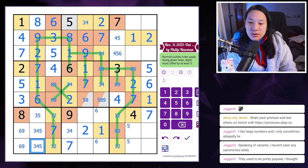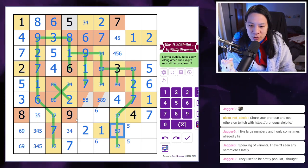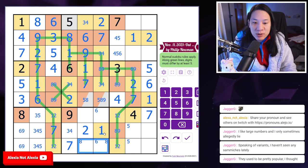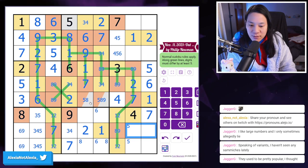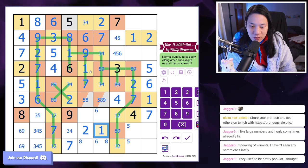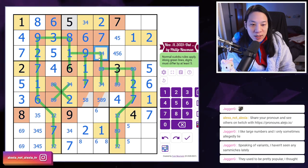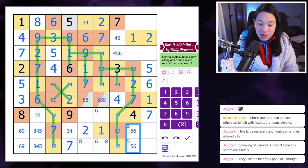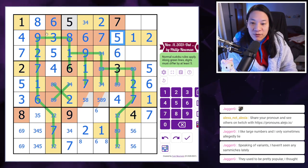Okay, this can't be a 4. Anything else? I think we can just do this by normal Sudoku now, can't we? I think so. So this is a pointing pair of 8s. And that leaves me an 8 over here as well. Not useful. Actually, I don't think we can solve it with just normal Sudoku yet. We probably still need to pull something out of the bag, like working out what these are. But we should be going places. These are 5 and 6 because of this. So that means that's a 6. That's a 5 because of the 4.